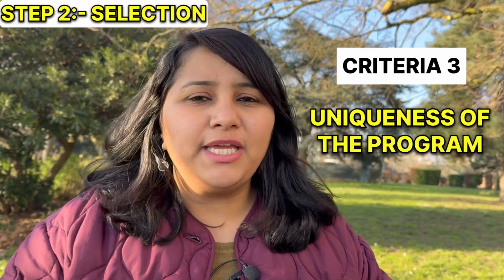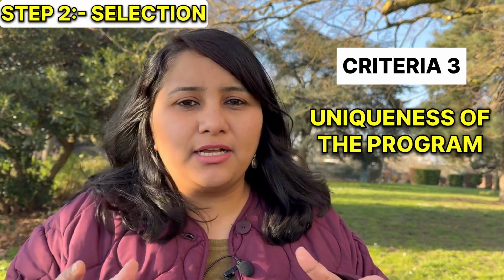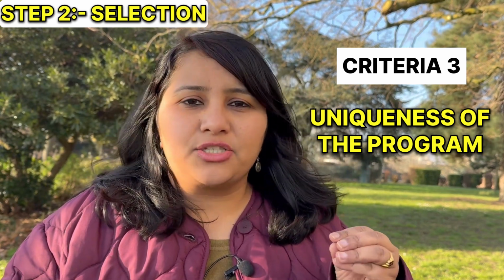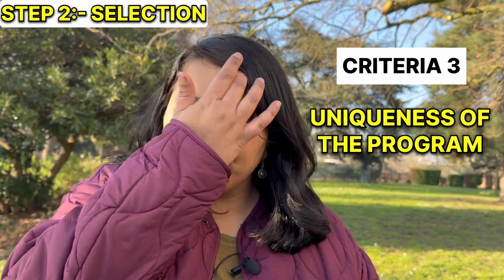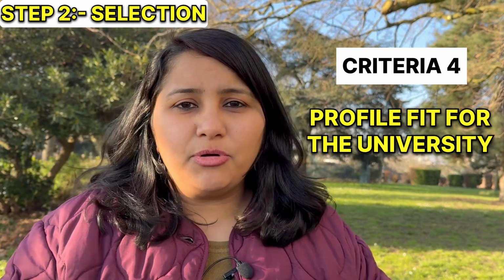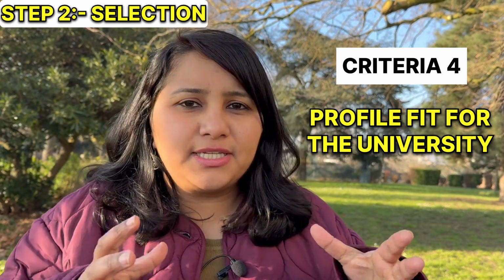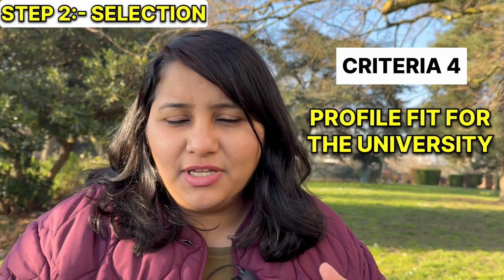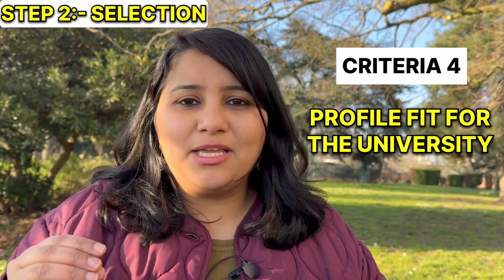Criteria number 3, uniqueness of the program. How is the program that you're going for different or unique compared to the other program? Are there any extra electives, certification, or any unique research opportunities? Criteria number 4, profile fit with the university. Does your profile fit in with the university culture and what the university has to offer? This is a very subtle factor and it's often overlooked, but it's highly important.